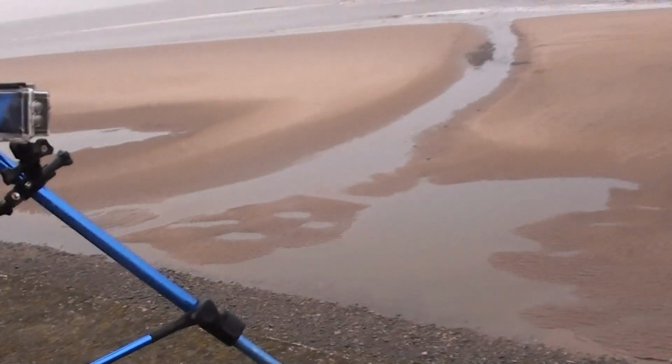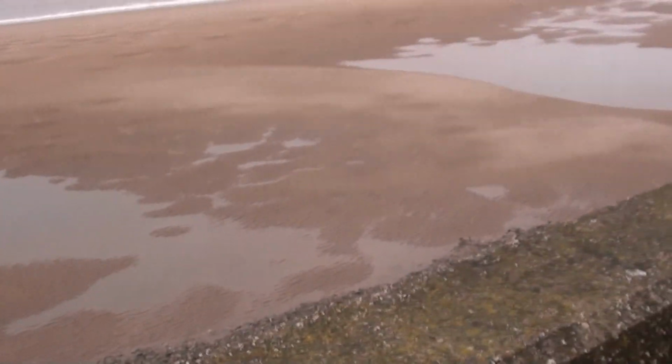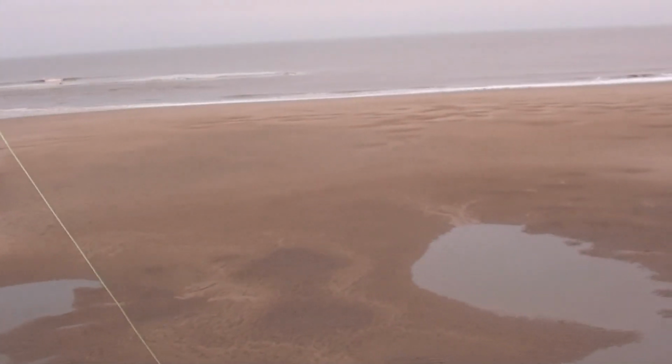Well, morning guys, we're out fishing down here just off Red Bank Road out on the Gynn today, and hopefully we're going to see some fish. If you have a look just down here behind me, we've got an absolutely monumental little gully just there. That looks like it's about 5 foot deep. We've got a couple of holes lining up the beach, nice big sandbank, loads of little ripples out there. So with any luck, this is going to be producing some fish for us today.